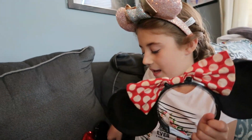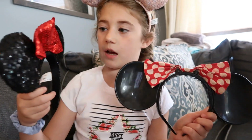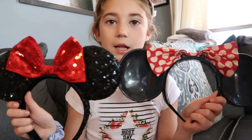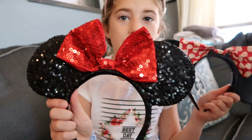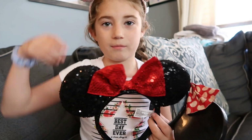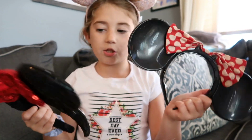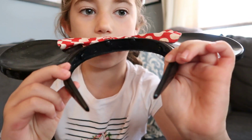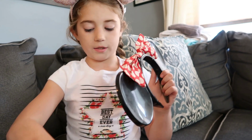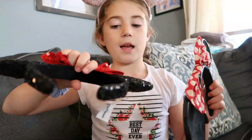Yeah. So the difference between the 1989 ears and the ones I wore: the bow is a little small on this one, and on this one the bow is much higher, like pop. And also, did you guys ever notice these spiky things on the bottom that they have on headbands? On these ones, it's now a soft compartment. These are made of plastic. Let's try them on.